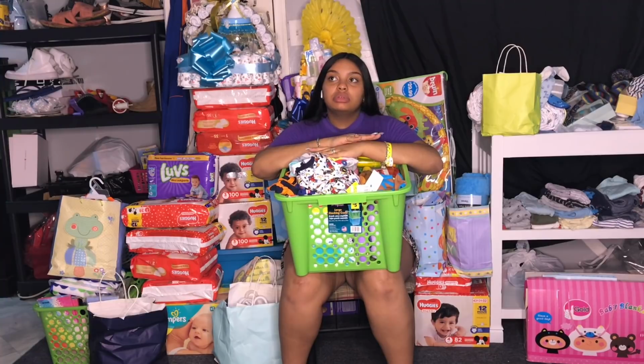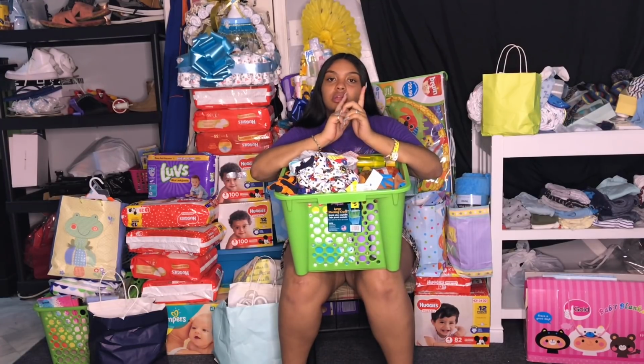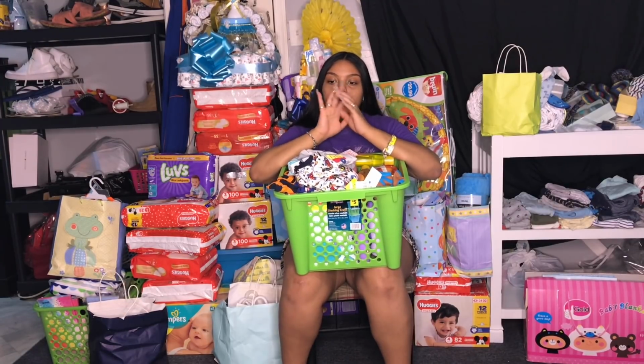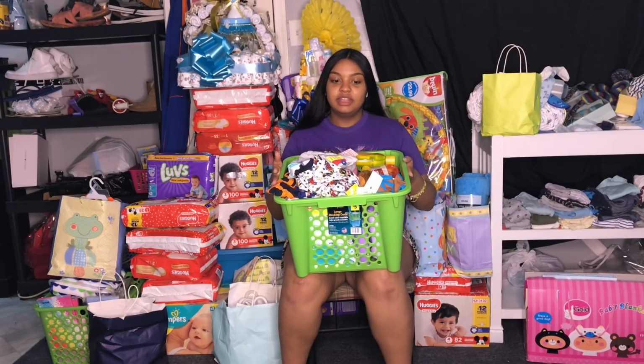Sorry for the background noise. My dog is currently over there, kind of trapped away because I cannot have her jumping all over me and all over baby clothes. So yeah, we're just gonna start with this basket because it is the main thing in the way right now.